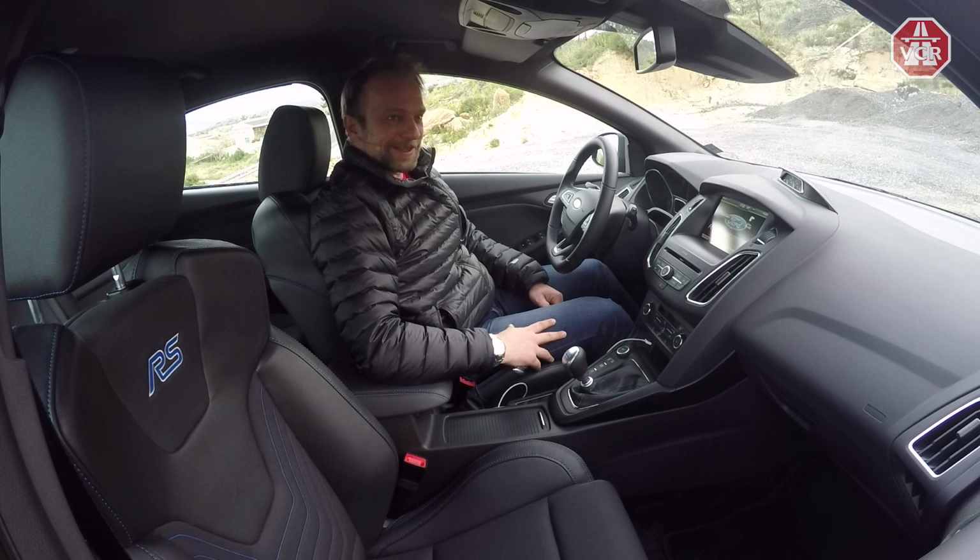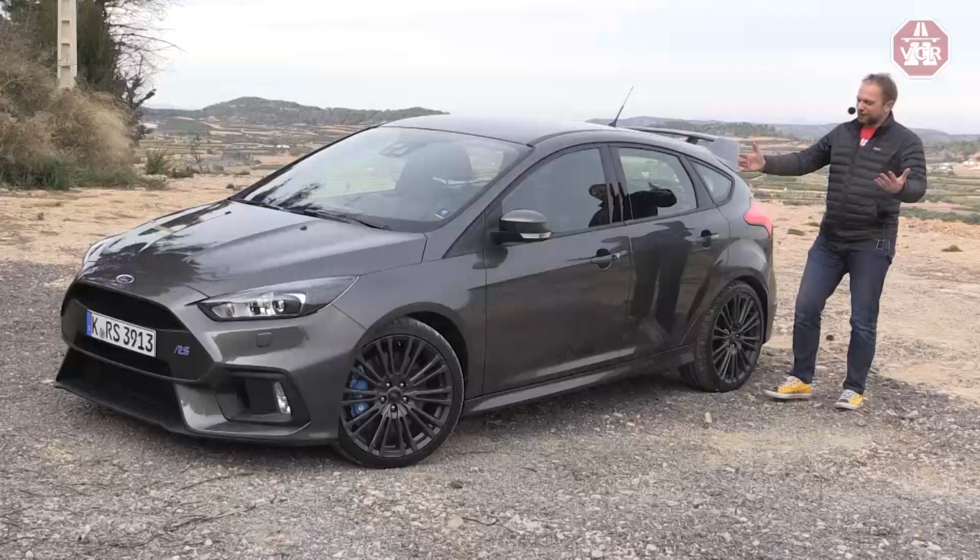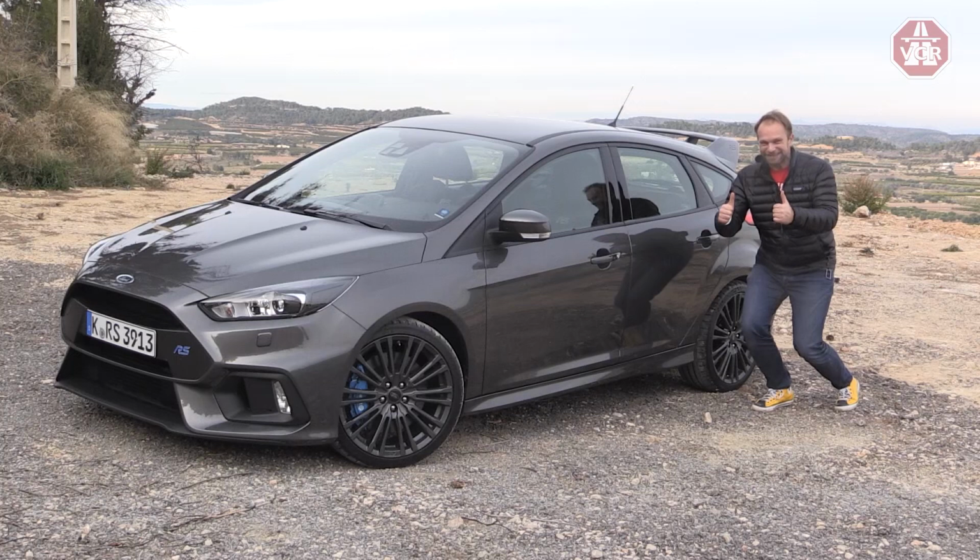Overall, I'm done, I guess. Yeah, it's a driver's car. Let's drive. Come on. No, I have to check out the back too. Wow. So we got five doors. It's a family car, actually, tell my wife, family car.